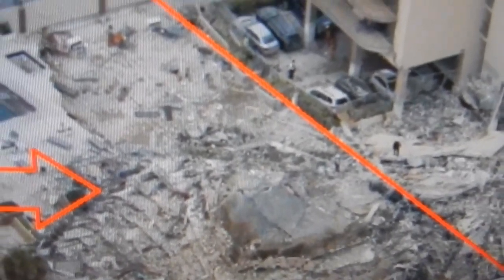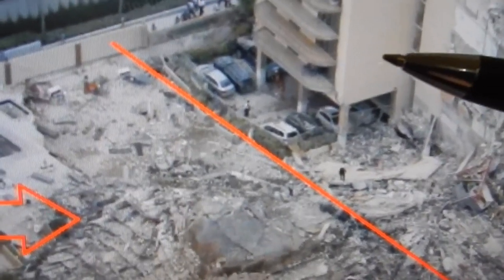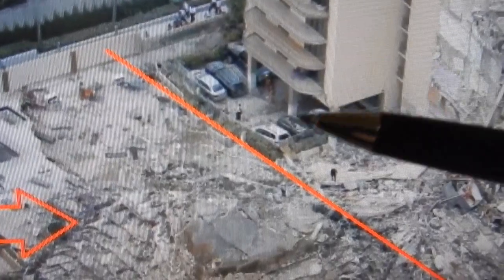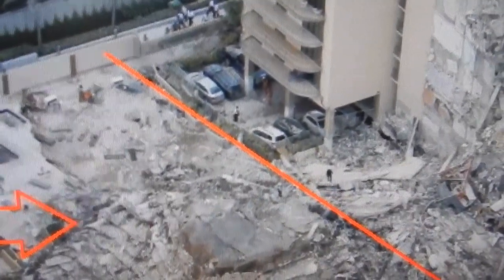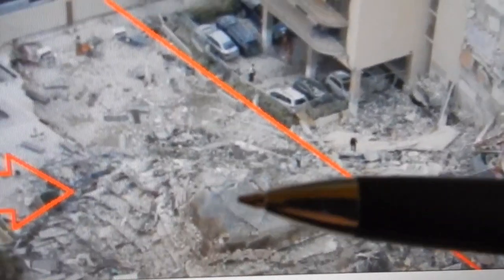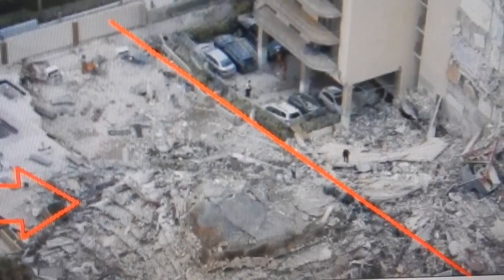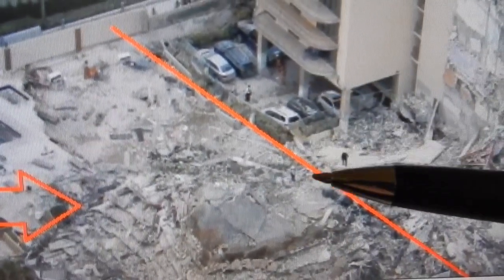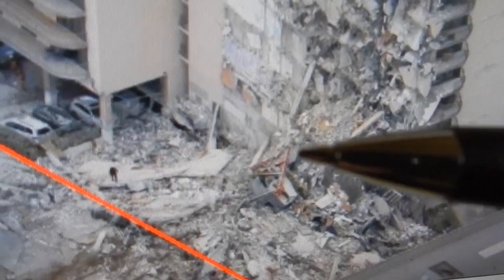One of the tenants that is among the missing that was living in this condominium phoned her husband and said that beneath the pool deck, where cars could park under here, she saw a sinkhole, and she called him to tell him about it. And this is all over the internet. You can pull up the article where it has the information in there. She spotted a sinkhole down in the parking garage. I'm telling you guys, what caused this collapse was a sinkhole.